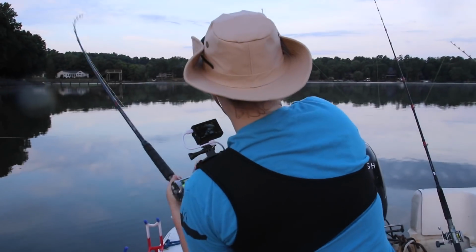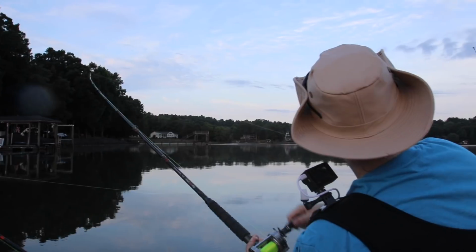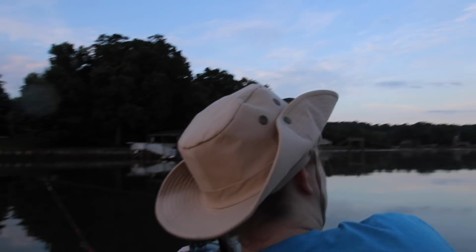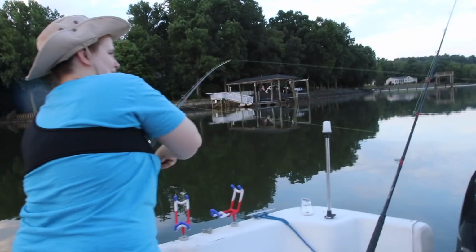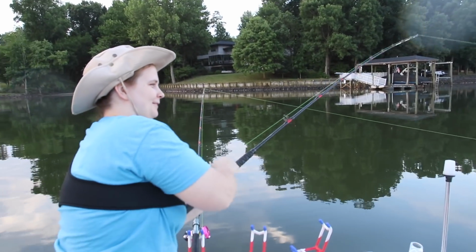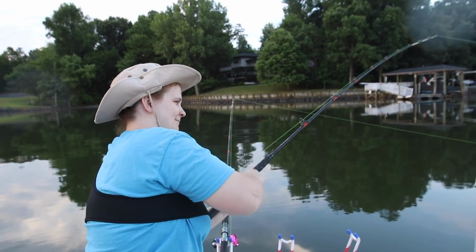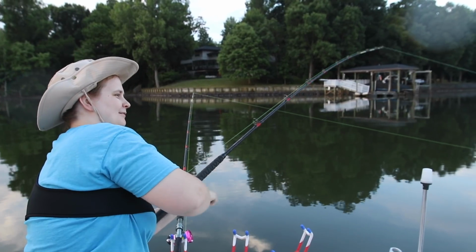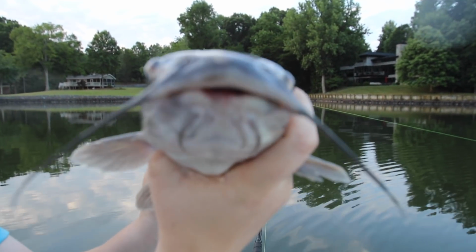Boom. A little bit bigger. Maybe not. It's a channel cat. Money's on channel cat. I hadn't seen one really fold good yet. In the boat, guys. Number two.